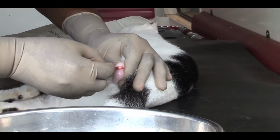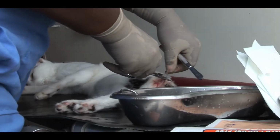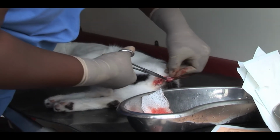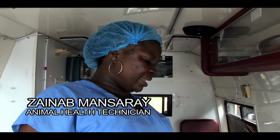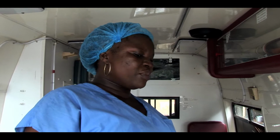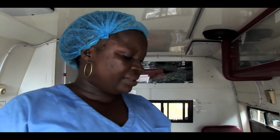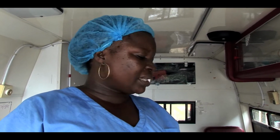This is a male cat, the same as we did for dogs. We remove the testes and the spermatic cord together, we cut, then we tie. For cats, you see they are small but they are very delicate, especially in the part of giving anesthetic. Give more anesthetic, by the time we are done, it's gone. So with cats, they are very delicate. You need to be very careful when giving anesthetic, especially to cats.